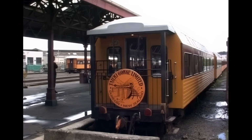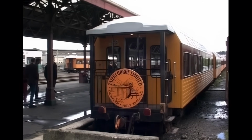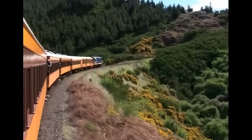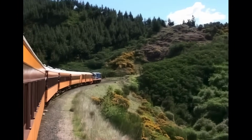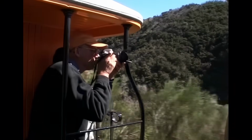Specially designed observation cars built locally are attached to these trains, which run on the former Otago Central Railway, a long branch completed in 1921, which ran northwestwards across the Central Plateau to Cromwell for a distance of 146 miles. It was cut back to Middlemarch at 40 miles after closure by New Zealand Railways in 1990. The retained section, including the now famous climb through the Taieri Gorge, was acquired by Dunedin City Council in the same year. It's been a tourism success story ever since.